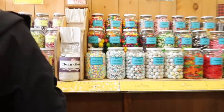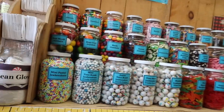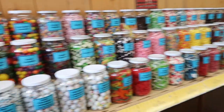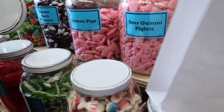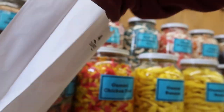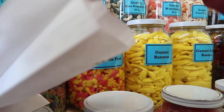Surprised. Get your gloves. Oh, you're gonna get a bag too? No, I think it's your bag. We only got one gummy piglet. Would you want a gummy piglet? They don't look like a pig.